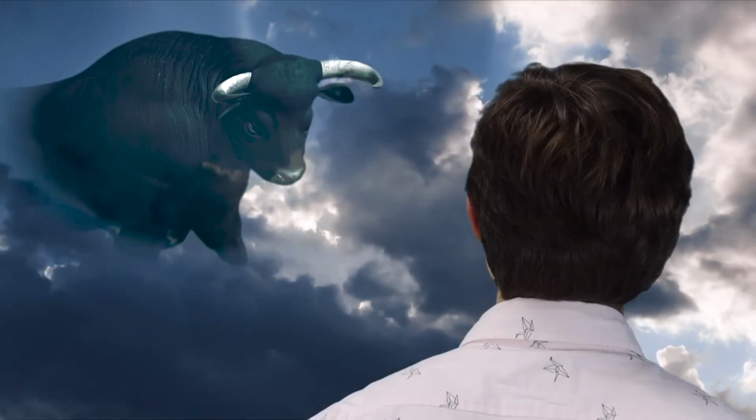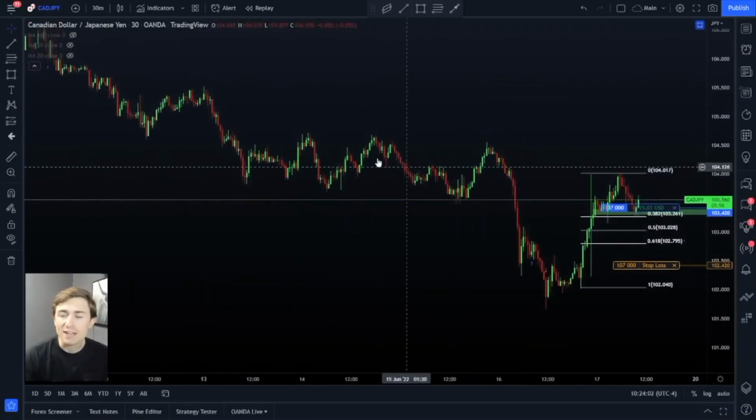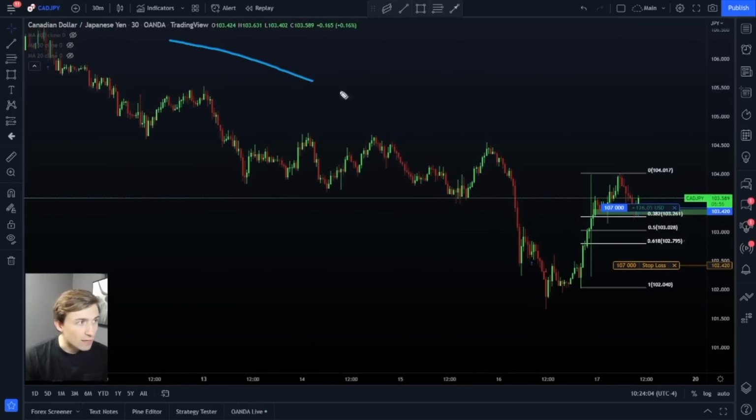Every trade I take just ends up being a loss. What am I doing wrong? Trader Nick, CAD yen. You might very quickly say, like, Nick, why the heck are you buying this market? It's trending down and it does not look very optimistic for buyers.